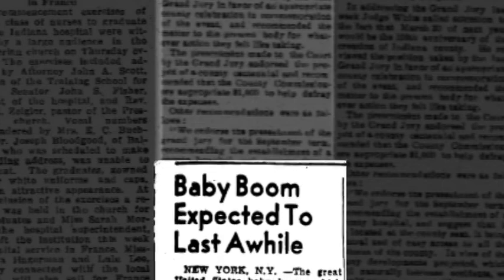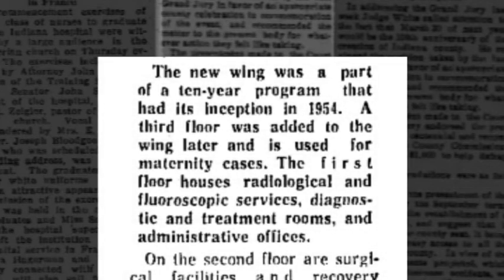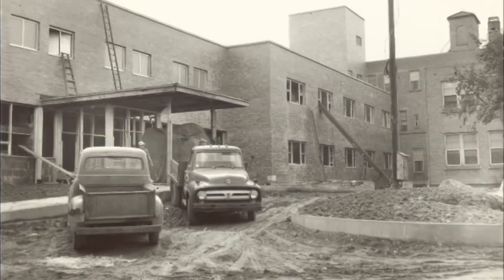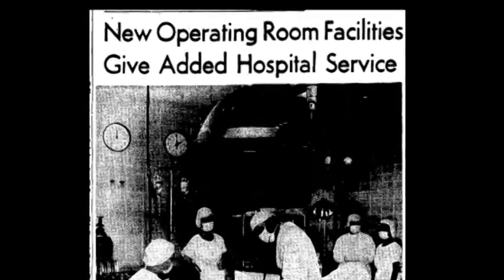With the post-war period came the baby boom. As the population grew and medical advances occurred, the hospital entered a new period of expansion. In 1958, a 10-year modernization program began with a new diagnostic and outpatient wing. Then, in 1966, a 3rd floor was added to this new wing for maternity cases. The new wing would include radiological and fluoroscopic services, surgery and recovery rooms, the kitchen and cafeteria, and other facility support areas. With continuing advances in medicine and the launch of Medicare, the late 1960s saw Indiana Hospital establish in-service education for nursing and compliance training.